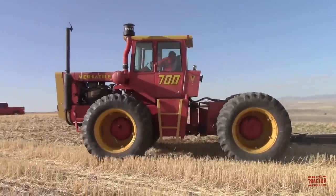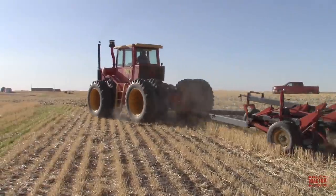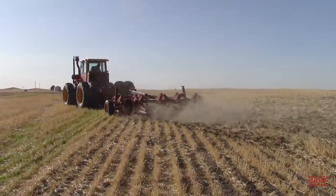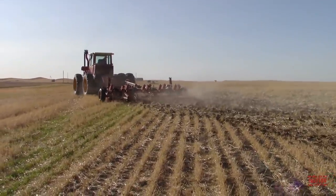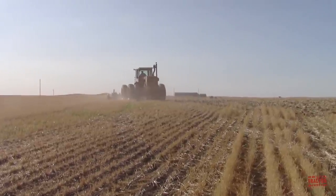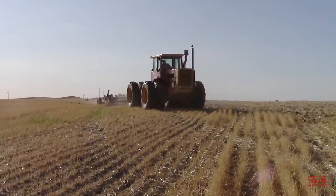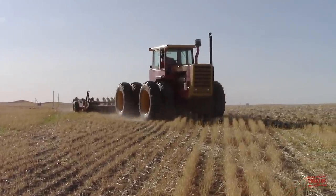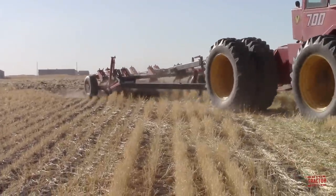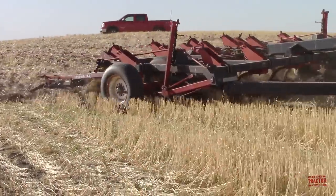It has the capability of traveling from 2.6 miles per hour in the field all the way up to 15.6 miles per hour on the road. It's fitted with a 170-gallon diesel fuel tank, and when it rolled off the assembly line on Clarence Avenue in Winnipeg, Manitoba, it weighed in at 17,000 pounds. The original price tag for a Versatile 700 tractor in the 1970s was $37,744.